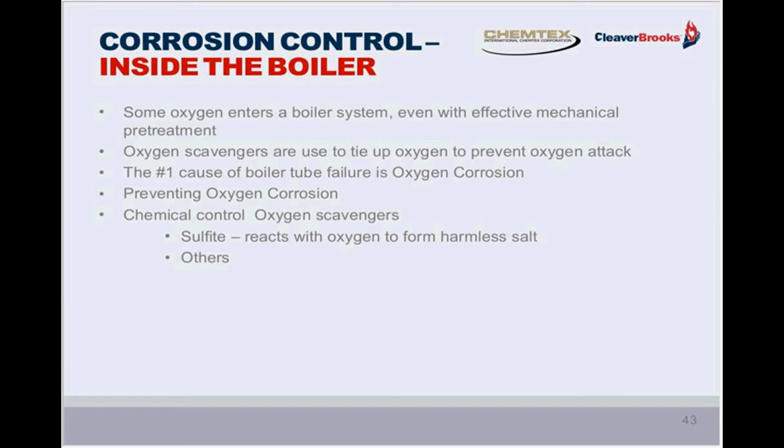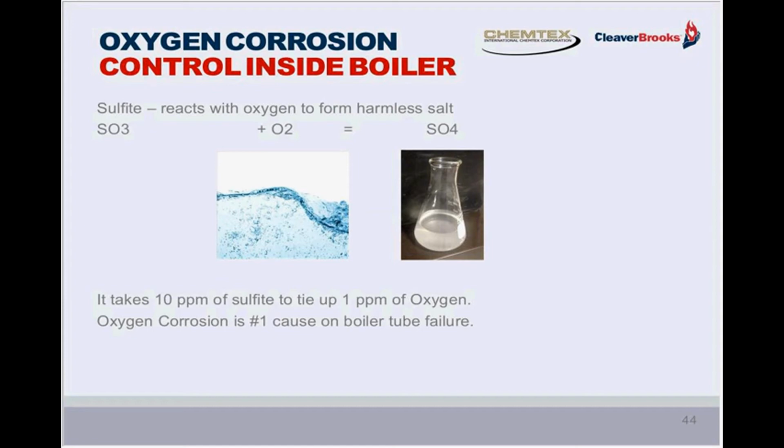Chemical control in boilers is oftentimes done with sodium sulfite. It reacts with oxygen to form a harmless salt, and there are other oxygen scavengers that are used in the marketplace, but for the most part, sodium sulfite is the oxygen scavenger of choice. It happens inside the boiler when you're feeding sulfites. The sulfite, SO3, reacts with the oxygen that enters the boiler, and what that becomes is sulfate. And sulfate is a water-soluble salt, which stays in solution and can be removed through surface blowdown or through bottom blowdown.